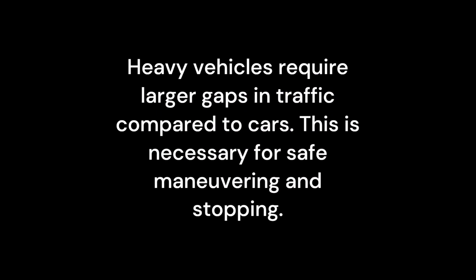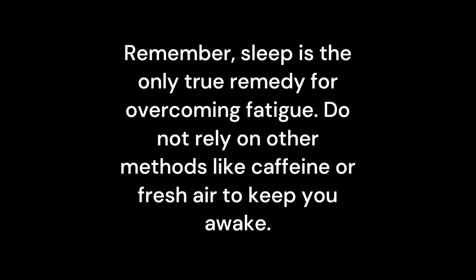Heavy vehicles require larger gaps in traffic compared to cars. This is necessary for safe maneuvering and stopping. Remember, sleep is the only true remedy for overcoming fatigue. Do not rely on other methods like caffeine or fresh air to keep you awake.